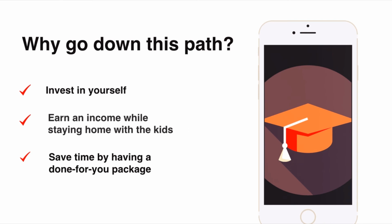And there's also saving time by a done-for-you package. There's no fiddling around on Canva or trying to find a graphic designer who really understands your brand and your logo, and who can design a professional logo with all the files that you need. And there's no spending time on Shopify or WordPress trying to get the website right, trying to get the look, the feel, the functionality, and most importantly, get it to actually convert for you.